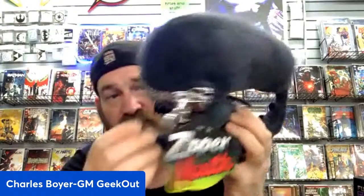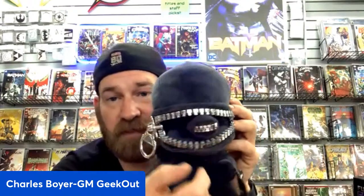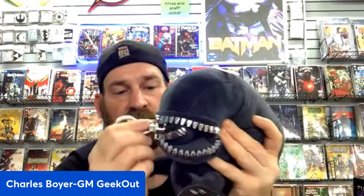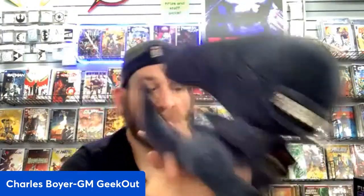Okay, so I'm going to show you something. This is really cool. This entertains me probably more than it should entertain a grown-ass man. But, you zip it open, right? And then his little other mouth has a zipper. This zipper doesn't open, unfortunately, but it still has a zipper, which is super fun and super cool and very entertaining. And then he goes back in there and you can zip that back shut and boop. Very cool. Zipper mouth, Xenomorph. Lots of fun. And with that, that's all we have.